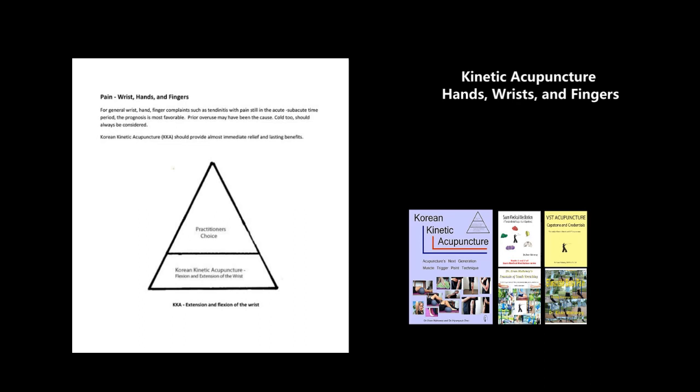Prior overuse of phone, computer, tools, hammers, whatnot may have been the cause, as cold can also be the cause. Cold air blowing on the hands in the car can often tighten up the muscles. They don't even realize it, air conditioning. So Korean kinetic acupuncture should provide almost immediate relief and lasting benefits.